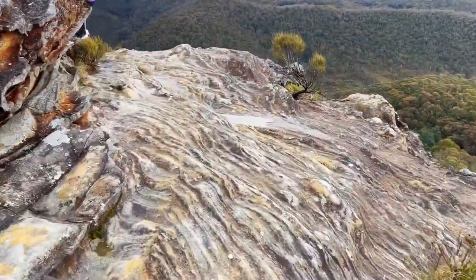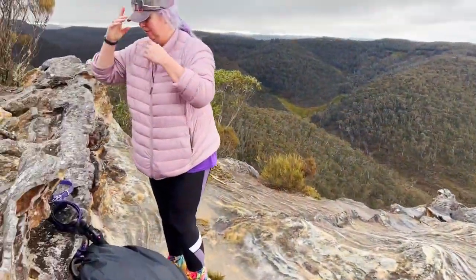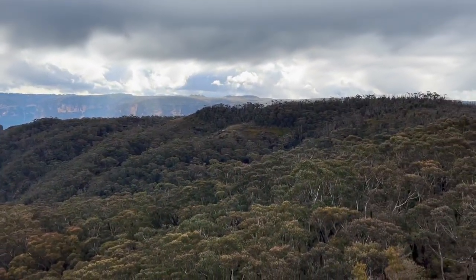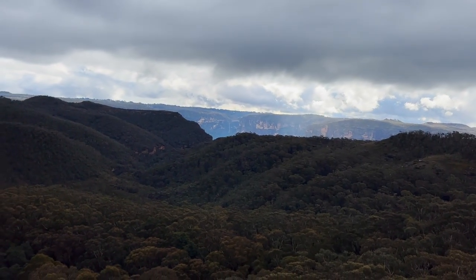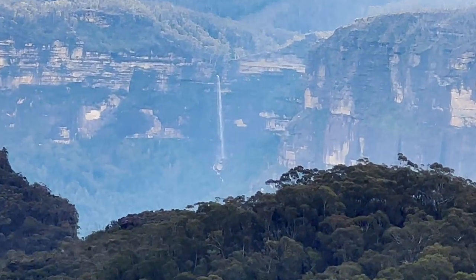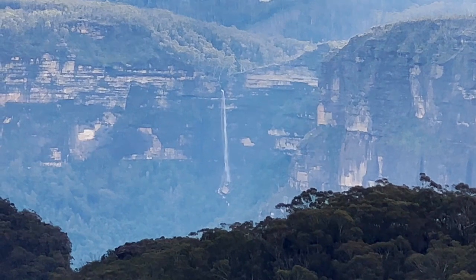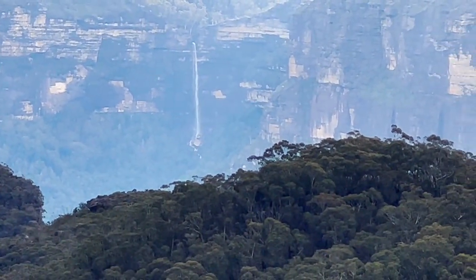Oh, we come around. Ooh, there's Vanessa. Have a look. Okay, so I'm gonna try and do this. We're just looking, and just with the naked eye, let's see if we can zoom in. There's a waterfall. It's huge. Loving the camera. Wow, it looks awesome. We couldn't see that before because of all the fog.